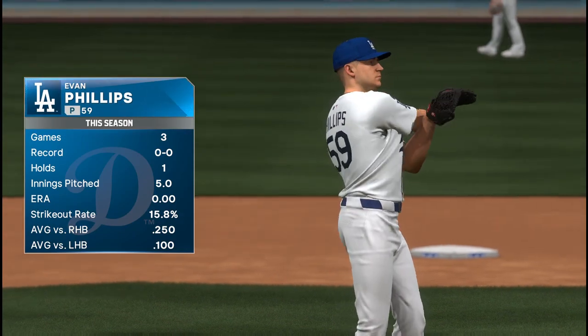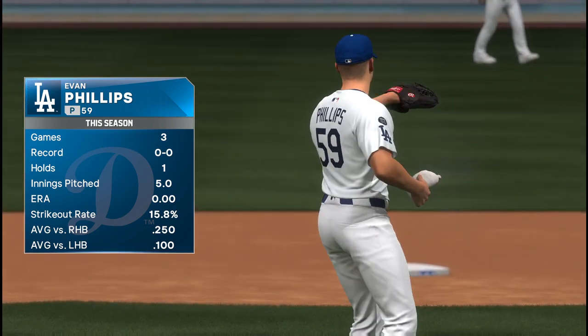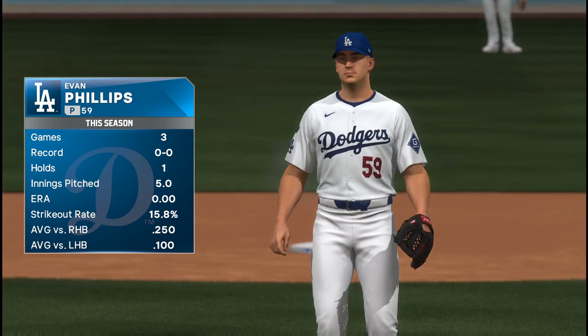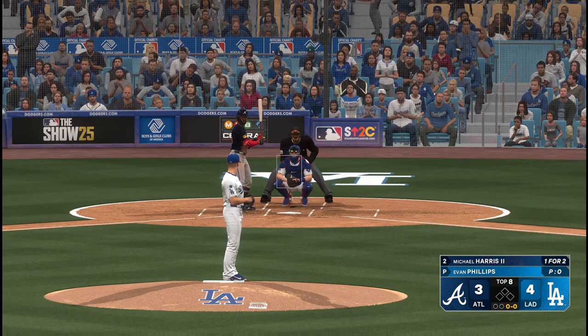Welcome back, and a new arm on the mound to start the eighth. Evan Phillips. These are the spots relievers really make a name for themselves. Late and close, there's not much margin for error, but at the same time, there's a reason they're put in these situations. One-run game. So now to the plate for Atlanta, Michael Harris the second.